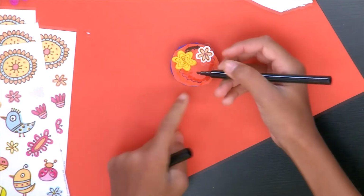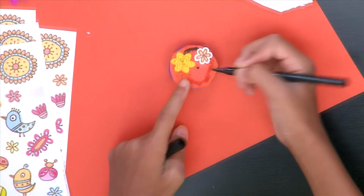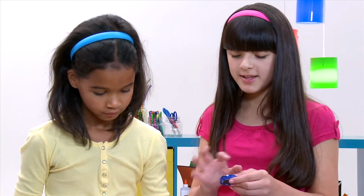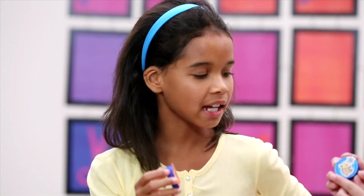If I was gonna make this for my brother, I think I'd put a football on it because he loves football. For my mom, I would probably put a nice little flower. Next time, I'm gonna make a bird.